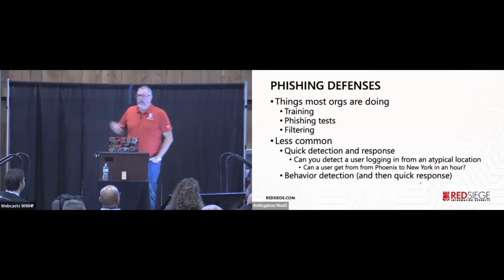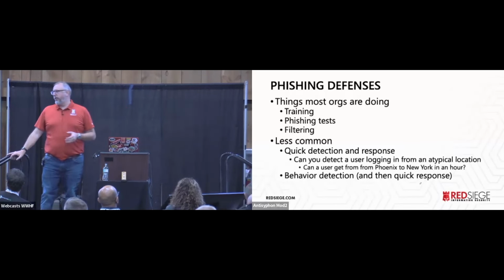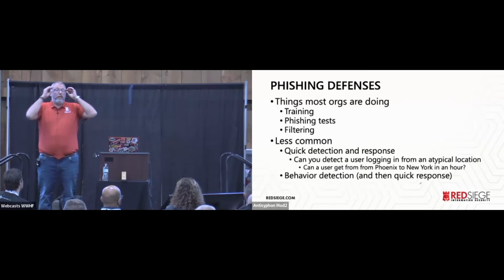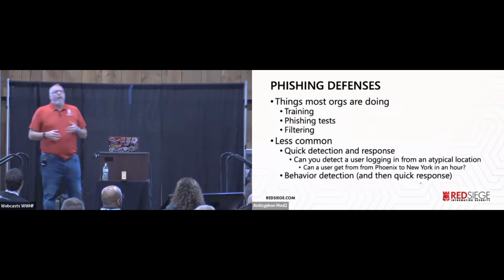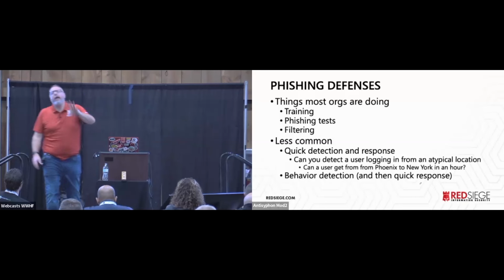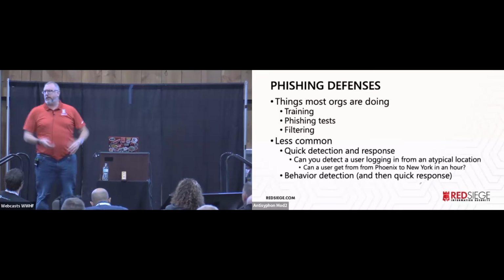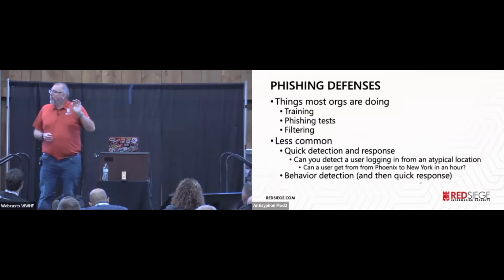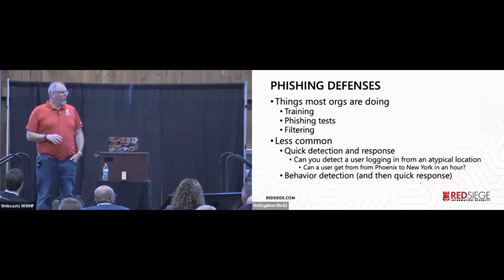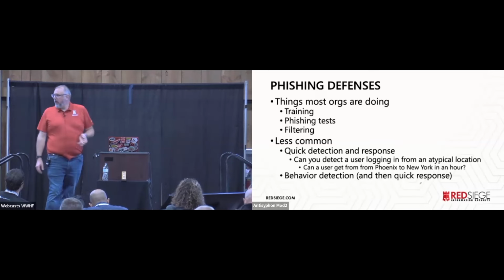What are some of the defenses? Everybody's doing training. Everyone's doing the phishing tests. Everybody's doing filtering, right? And we talk to organizations, and they're like, yeah, we're not going to get breached. I'm like, why? Why is your organization specifically not going to be breached? And they'll list all of their technical and non-technical defenses. And then we ask them, hey, are there other businesses in your similar line of work who have been recently breached? And invariably, well, yeah, of course.